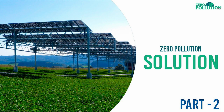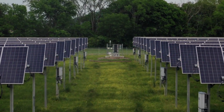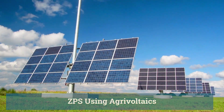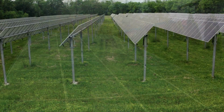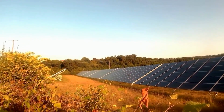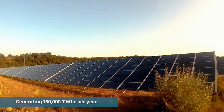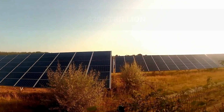Part 2 described the situation at present and explained the Zero Pollution Solution, or ZPS. The ZPS utilizes agrivoltaics to meet all the energy needs of the world by 2050. To install this agrivoltaic system, we need less than 7% of the global farmland with a 150 terawatt agrivoltaic system generating 180,000 terawatt hours per year. An investment of $200 trillion is required for setting up this system.